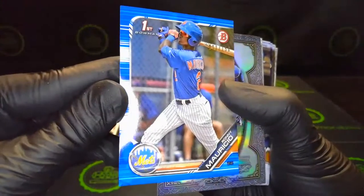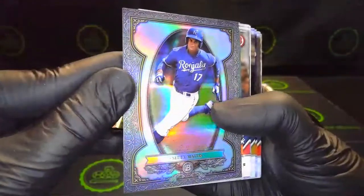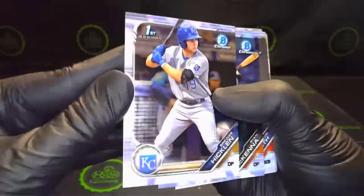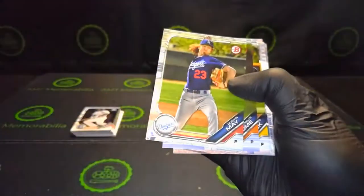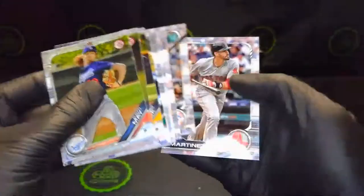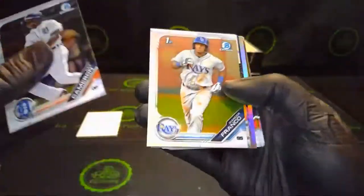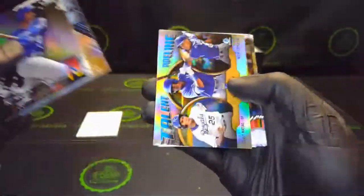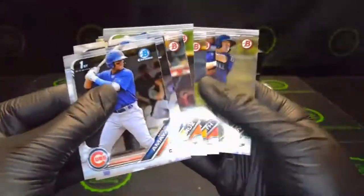And 11 out of 150, Ronnie Mauricio. Blue paper. That's another nice one. Wander paper. That was a solid one pack. Wander chrome. Royals triple. Olave Marte chrome.